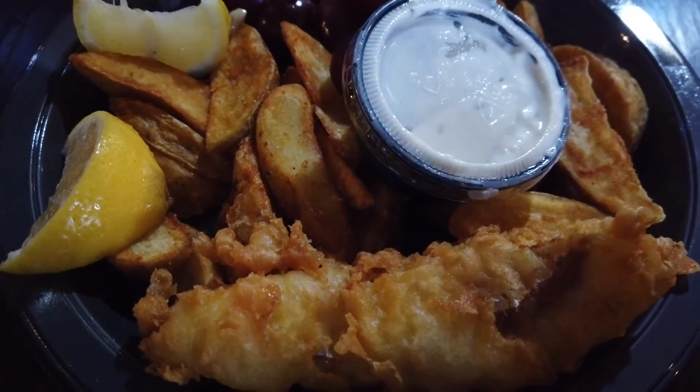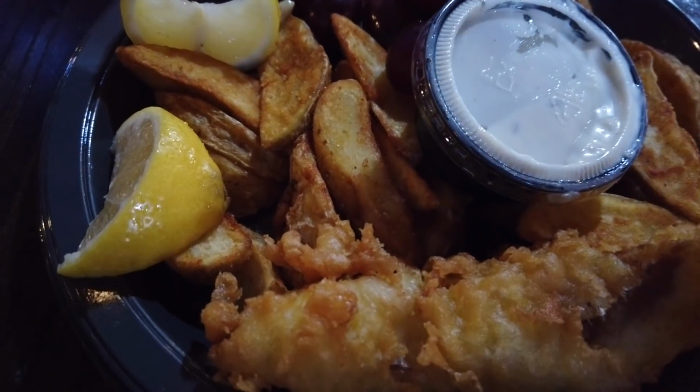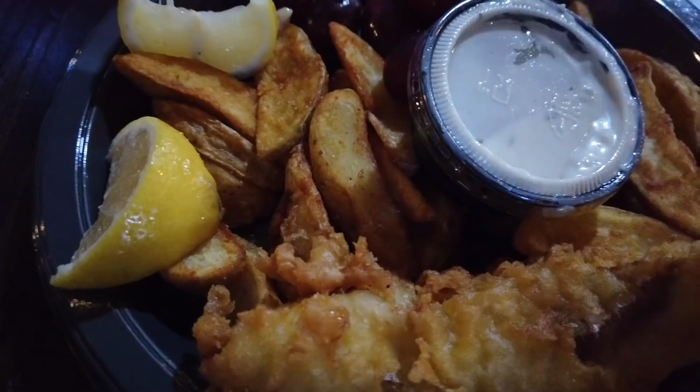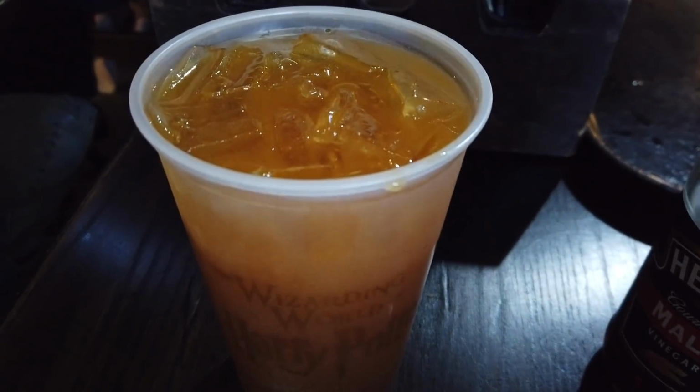If you order the adults of this, you'd get 3 pieces of fish and no grapes. But I love their fish and chips actually more than the UK and Epcot because you get the fresh lemon, you get the house-made tartar sauce, plus on the table all you can eat malt vinegar, which you know I'm into. Then for my drink, I picked another one of my favorite specialty beverages here, like I mentioned earlier.